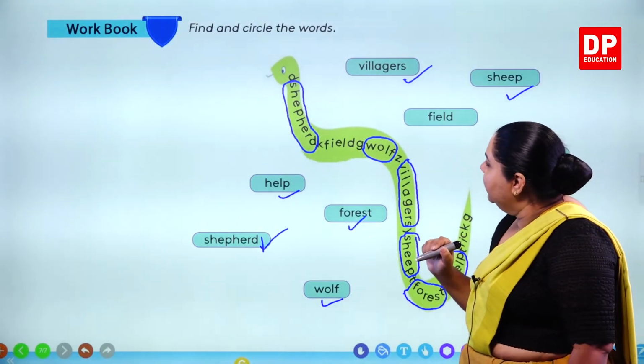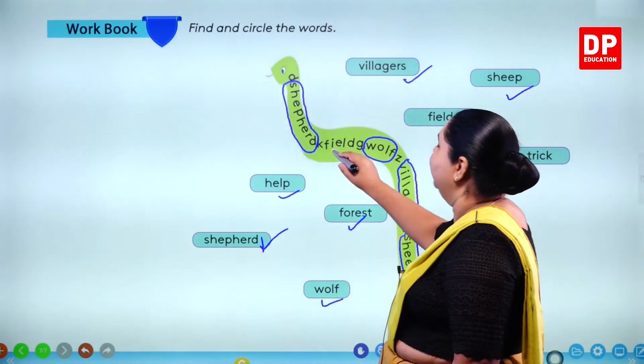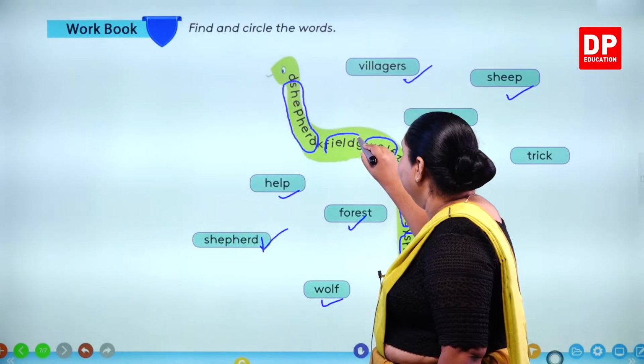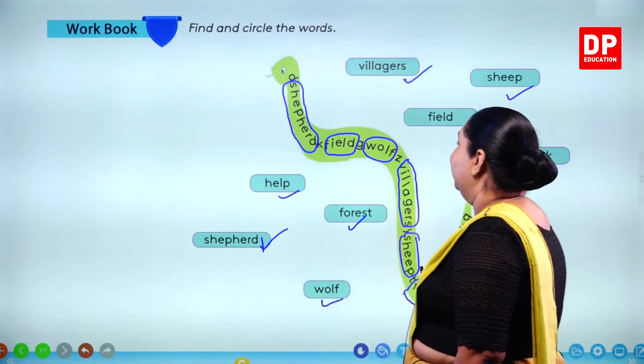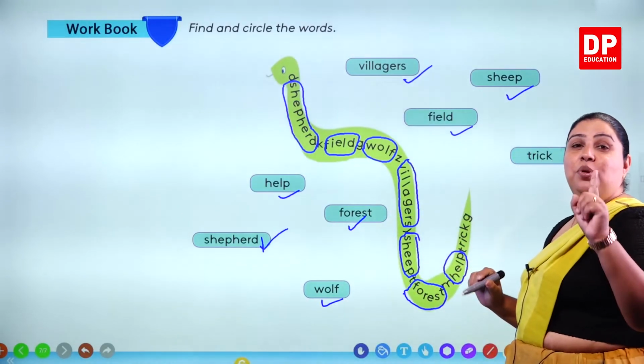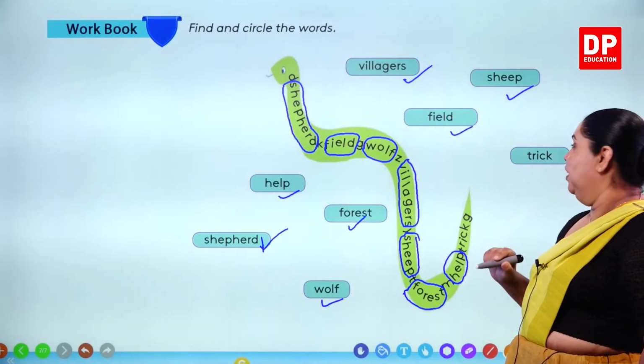F-I-E-L-D. Let's see where we can find the letter F. Here we have the word field. F-I-E-L-D. Field. We found that. We have only one more word to find. What is our last word? Trick.